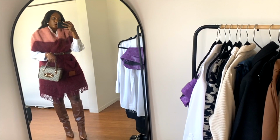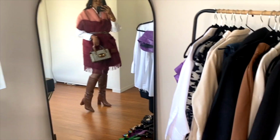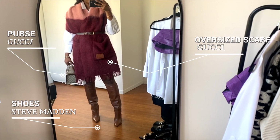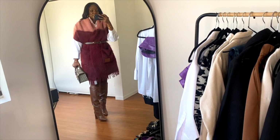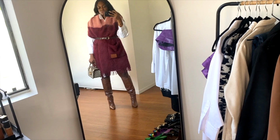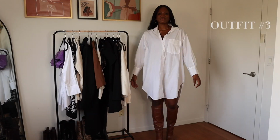My Gucci horsebit top handle bag. And then these boots from Steve Madden that I am obsessed with. I absolutely love this color. This is very much a super fall outfit. I wouldn't necessarily classify it as winter just yet, just because of the shirt dress that I'm wearing, but definitely fall.